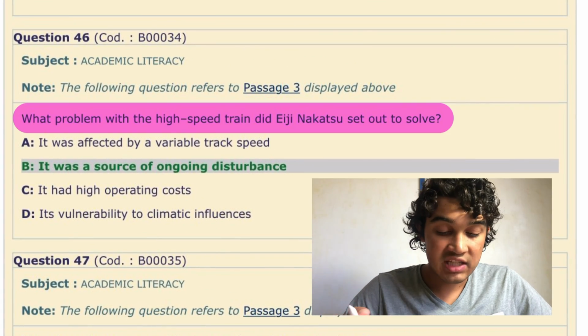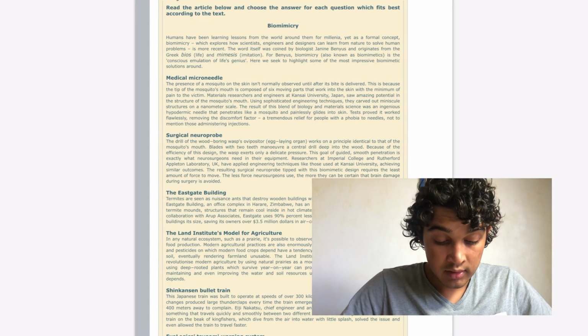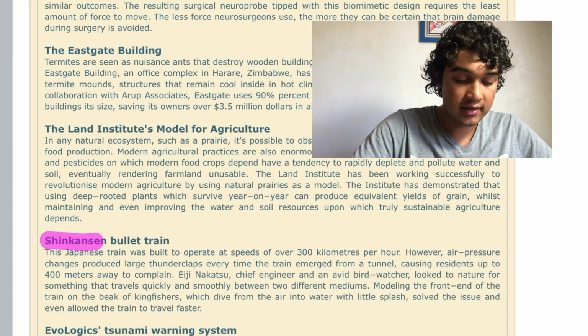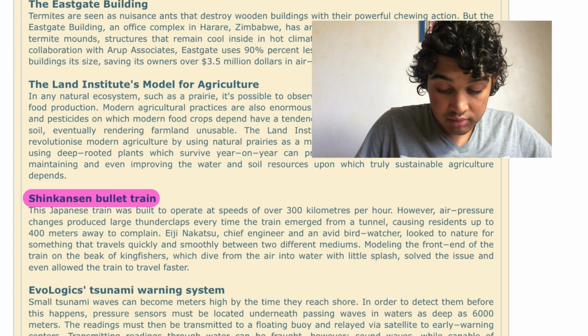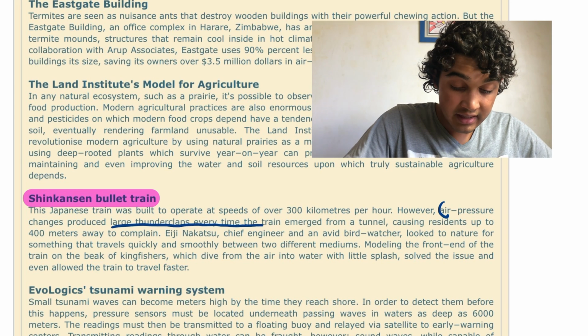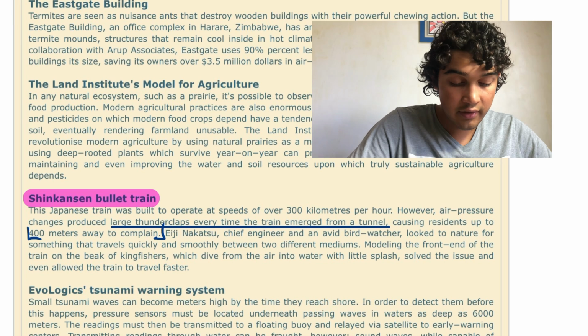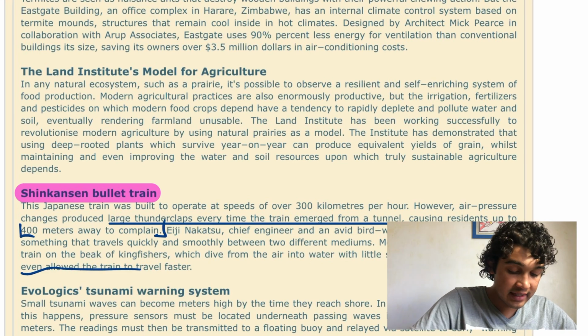And now if we want to look at one of these, I got all of these right. So for example, let's see. What problem with the high-speed train did Eiji Nakatsu set out to solve? So we go to the passage, and they've been really kind, and they've put the train right here so you can clearly tell that's talking about the train. So right now, we read blah blah blah, air pressure, large thunderclaps every time the train emerged from a tunnel, causing residents to complain. So this is the problem, right? Large thunderclaps and people complaining. And the chief engineer solved the issue and even allowed the train to travel faster.